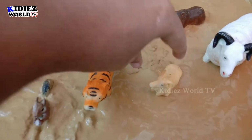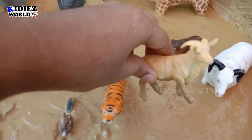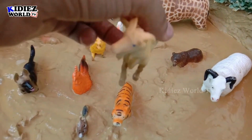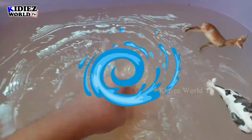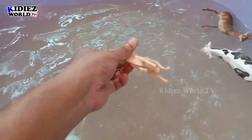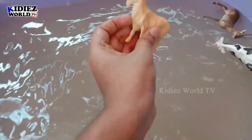Let's check out the next one. And the next one we have is goat. Goat is a very beautiful and lovely farm animal category. It's dirty now, so let's wash him. Here we go. Goat.